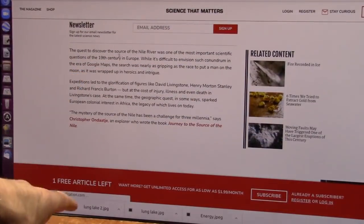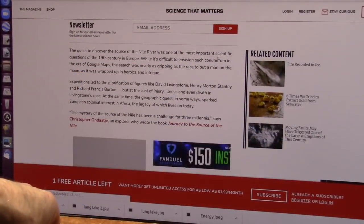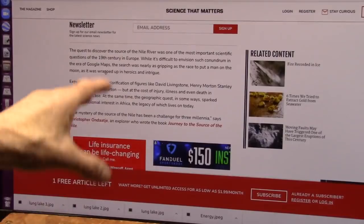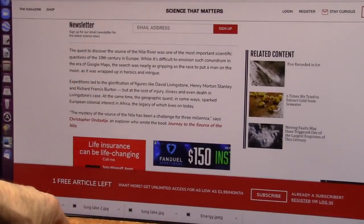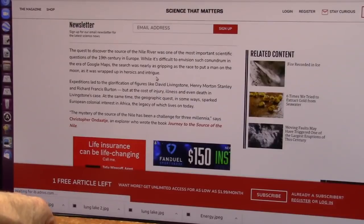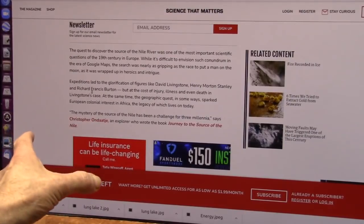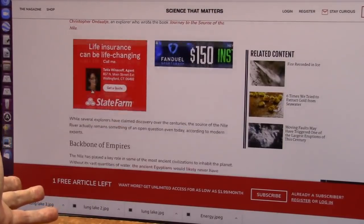The source of the Nile River, a mystery spanned 3,000 years, 3 millennia. Seemingly simple question of geography captivated explorers and rulers throughout history. Nobody could figure this out. The quest to discover the source of the Nile was one of the most important scientific questions of the 19th century. Well, it's difficult to envision such a conundrum in the era of Google Maps, because now we can obviously see where it came from. The search was nearly as gripping as the race to put a man on the moon, as it was wrapped up in heroics and intrigue. Expeditions led by glorification of figures like David Livingstone, Henry Stanley.